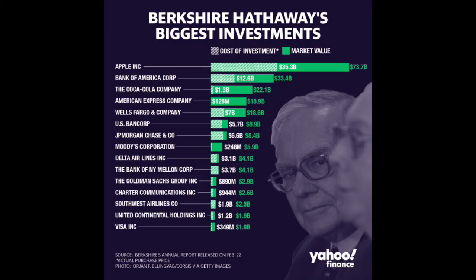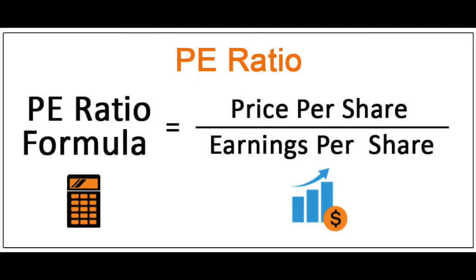So he is an investor, CEO, and chairman of Berkshire Hathaway. He is a multibillionaire. His company, Berkshire Hathaway, has billions under management. And he got to the point he is today by making solid investments in companies he understood, and doing deep analysis on those companies. So one key strategy is looking at the PE ratio, and that is the price per share over the earnings per share.